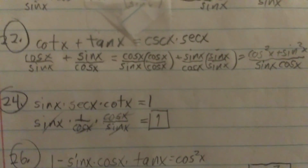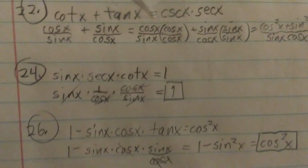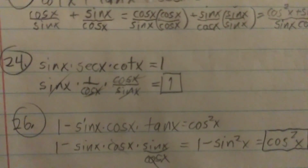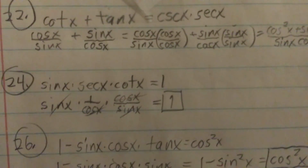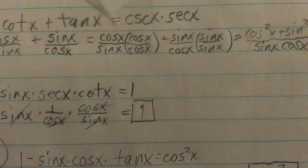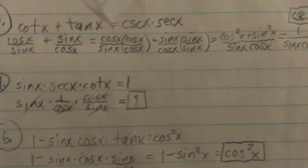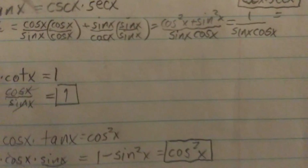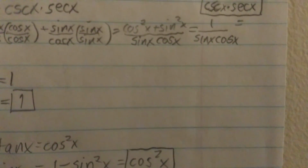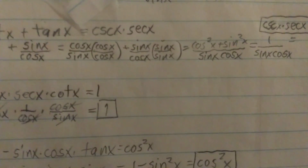And 22, cotangent x plus tangent x is cosecant x times secant. So cotangent x is cosine over sine, and tangent is sine over cosine. Now we need a common denominator, and that would have to be the two bottoms multiplied together. So we're going to need sine x cosine x to be our common denominator. So we'll have to multiply the first by cosine over cosine, giving us cosine squared over sine cosine. And the next we'll have to multiply by sine over sine to give us sine squared over sine cosine. And again, we get our magical cosine squared plus sine squared is 1 over sine cosine. And remember, 1 over sine is cosecant times 1 over cosine is secant. And that's what we were asked to find.